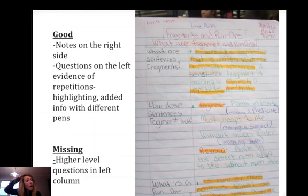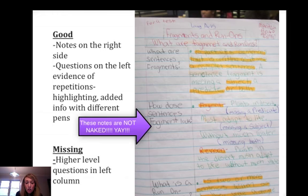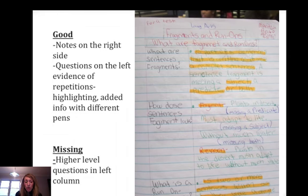So here's another section of notes, right? This is language arts. Obviously, it's a little bit younger than where you guys are at, but still, good example. So she's got the notes on the right, excellent. Questions on the left, awesome. And she's got evidence of repetitions, right? So she's got highlighting. She's got different color pens. She's added in information, right? This is how you know, okay?